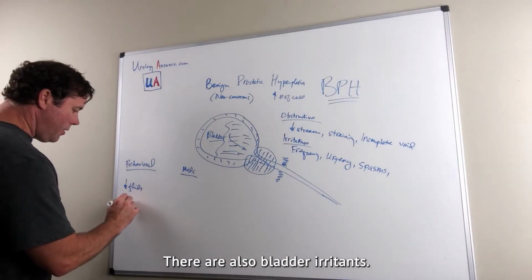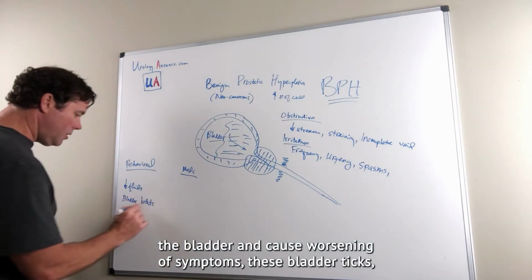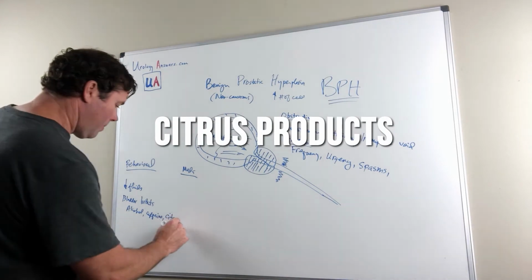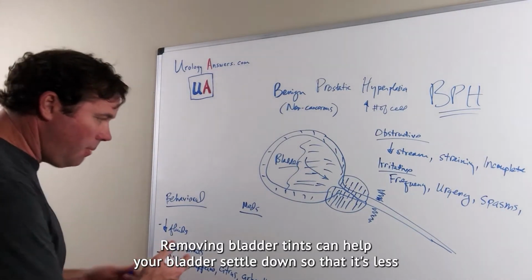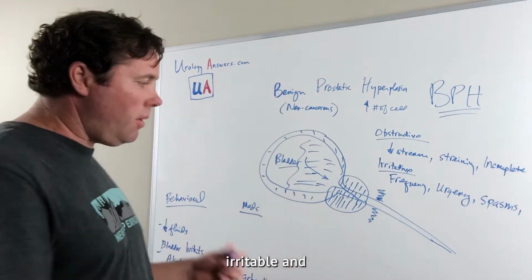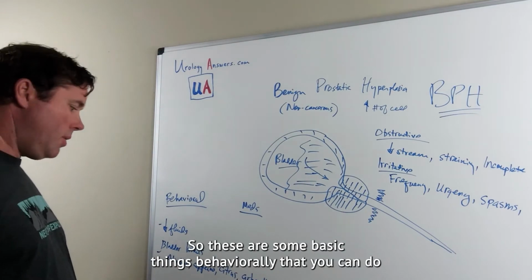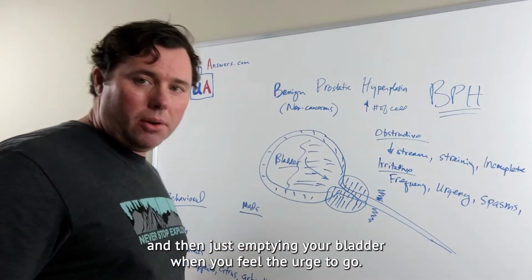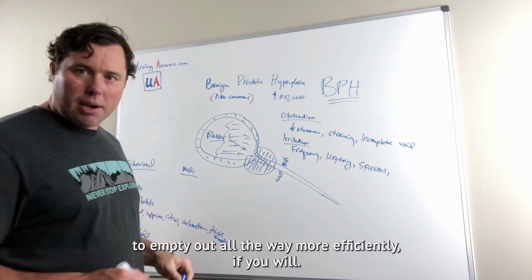There are also bladder irritants that can irritate the bladder and cause worsening of symptoms. The most common ones are alcohol, caffeine, citrus products, even carbonation can do it, or acidic foods. Removing bladder irritants can help your bladder settle down so that it's less irritable and allow the bladder to empty a little bit more efficiently. So these are some basic things behaviorally that you can do: cutting back your fluids, cutting back your bladder irritants, and then just emptying your bladder. When you feel the urge to go, don't hold the bladder. Just try to empty out the bladder, and try to get it to empty out all the way, more efficiently, if you will.